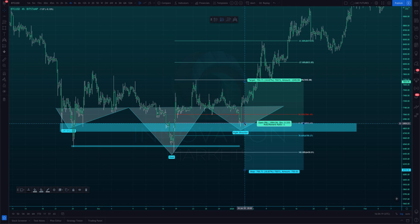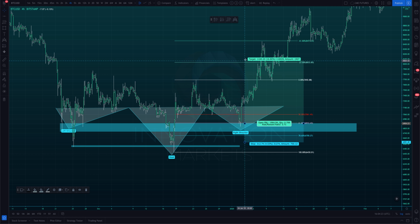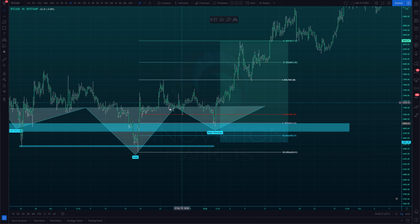So in this instance here, we could have had a stop below the 78.6. We could have put this up at the targets, could have made 5% literally off the bat, off a very high precision entry. And this is where patience comes into play as well.